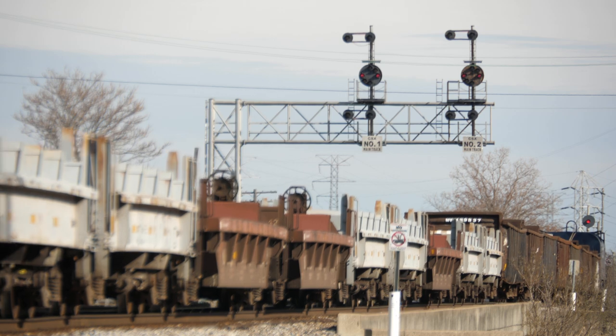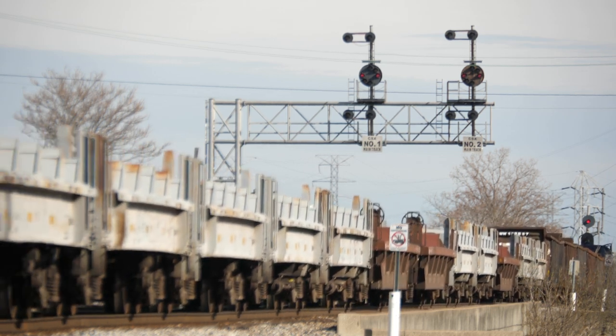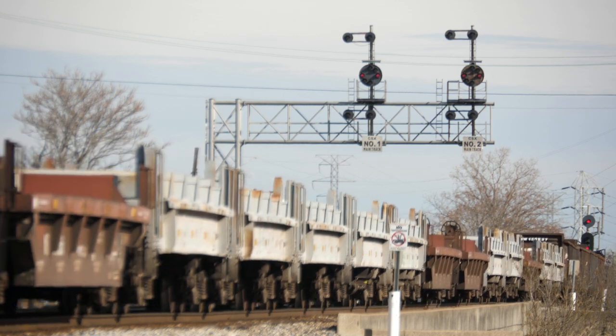Well, I wasn't looking for it at the time. I just wanted a northbound CSX to check out a few new spots along the Toledo Sub.